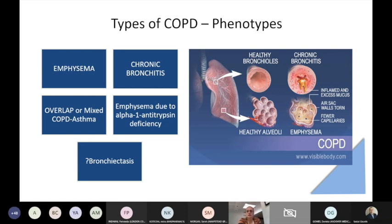With emphysema, there are a handful of patients, and this is very rare, about 1%, who may be diagnosed under the age of 40 and may have alpha-1 antitrypsin deficiency, a genetic predisposition to COPD. It's quite severe, the prognosis is not very good, and these patients are quite symptomatic. The little box at the bottom is a reminder that bronchiectasis is often misdiagnosed as COPD, so we need to think about diagnosis.